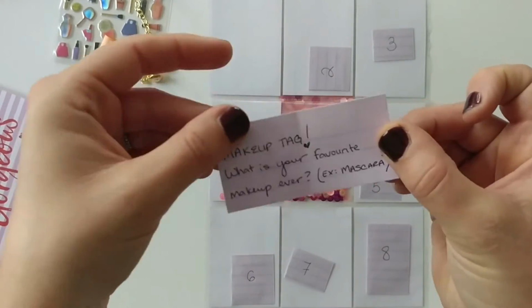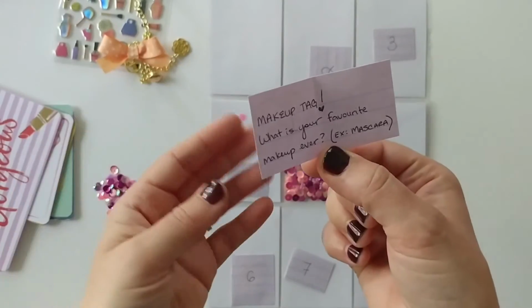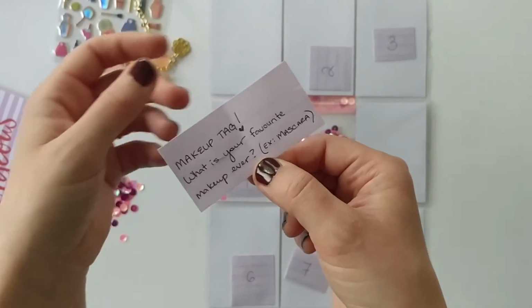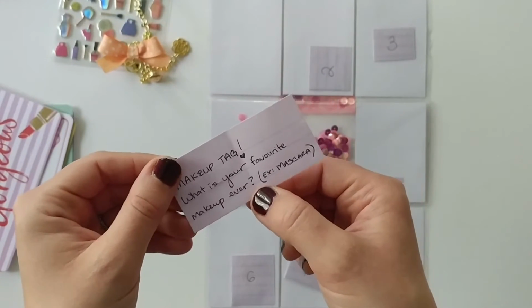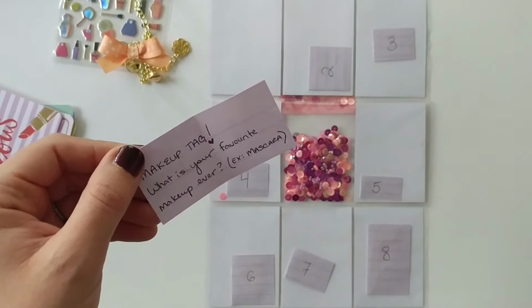At first, when I read that the other night, I thought it meant like, what is your favorite mascara ever? So we'll just go with that since she said an example of mascara. Well, I like the L'Oreal Voluminous in Carbon Black in Waterproof.